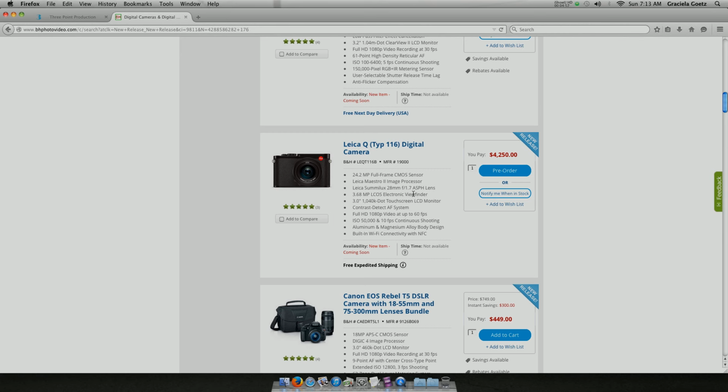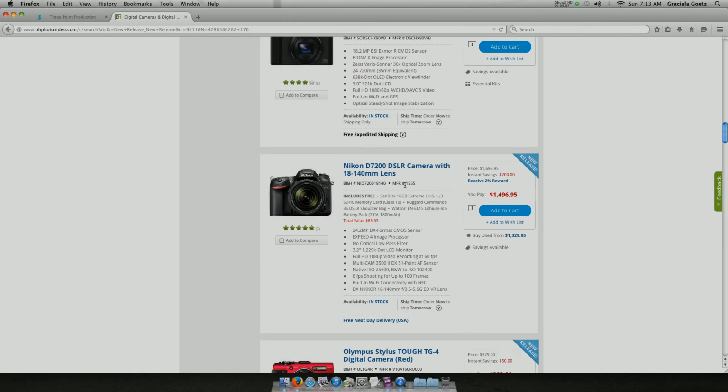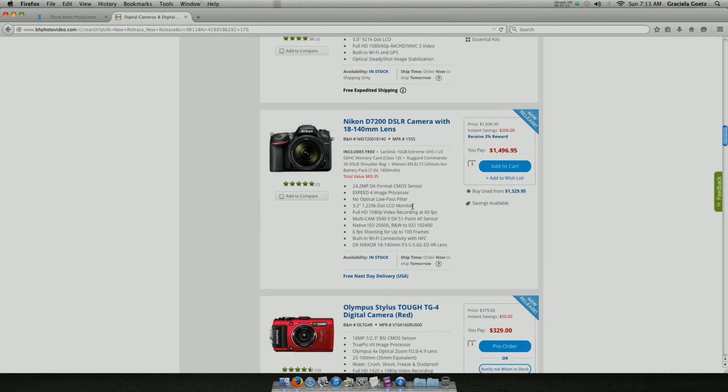Leica is always a camera that's hewn from a chunk of brass, and nobody can afford it, and so that's what we see here. I mean, the first time I heard about Leica lenses was the Leica M's adapting over to Micro Four Thirds for GH2. So not a whole lot. Nikon's still in the game.